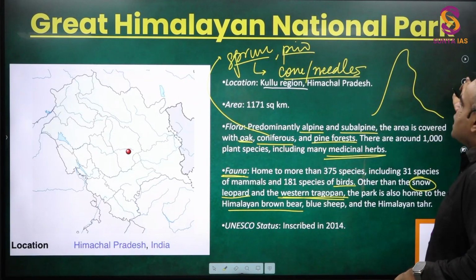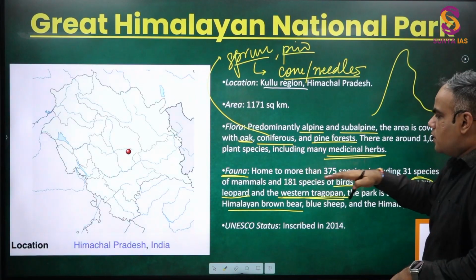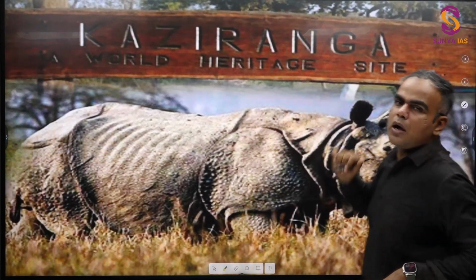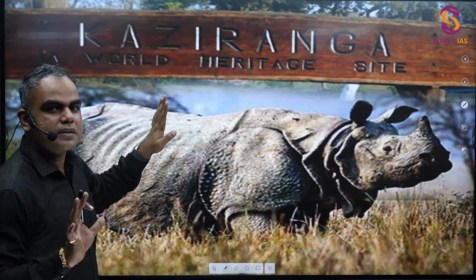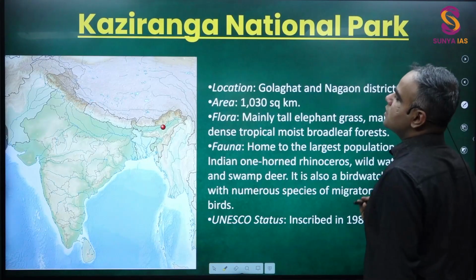So this is the Great Himalayan National Park. Okay, visually, it looks excellent, right? And again, snow leopard, Western tragopan, coniferous forests, pine, etc. That is what you need to know. Now, second, the image is going to tell you this is Kaziranga World Heritage Site, which is very famous for your one-horned rhinos, right? So let us read about Kaziranga Park.